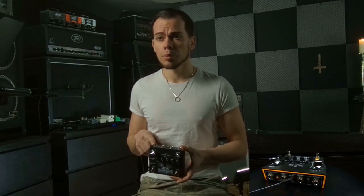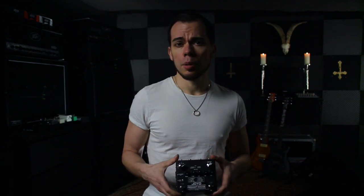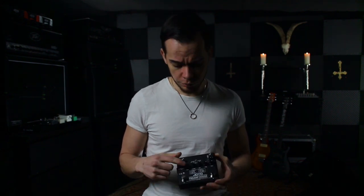And then from the output, you can go to the return channel of your amplifier. And here on the side, there is an XLR output to go directly into the recording interface. The controls are pretty self-explanatory. You have gain, bass, middle, treble, volume and a master control. Over here you can select the 9 amp models, and in the middle there's a switch which lets you turn the cab simulation on or off.